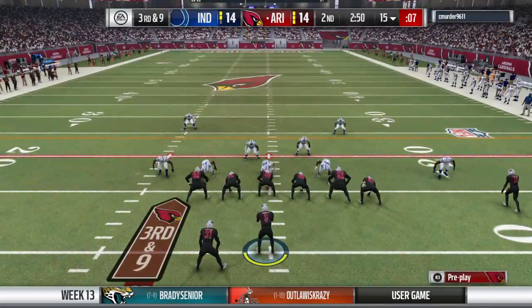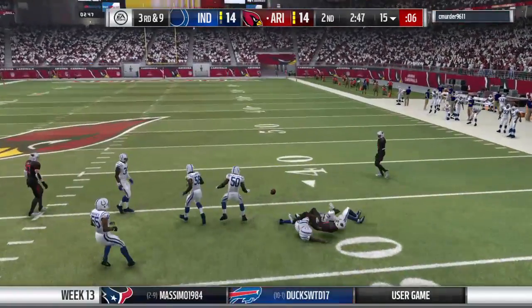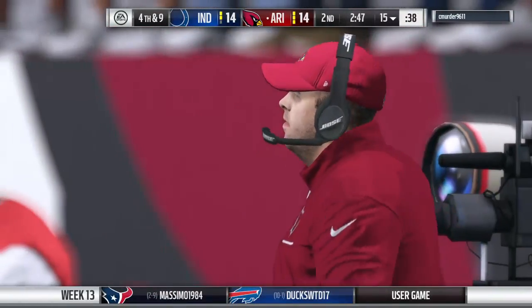Here we go. 3-19. Throwing is Garoppolo on third down. And he couldn't hang on to it through the contact. Incomplete.